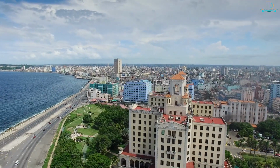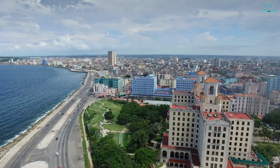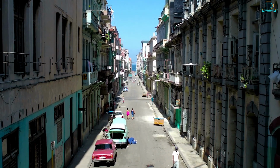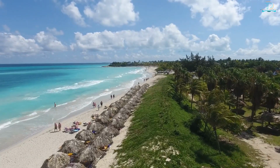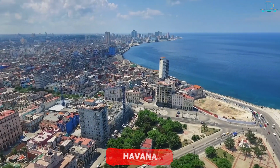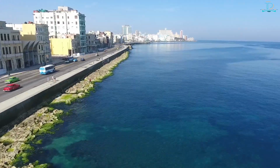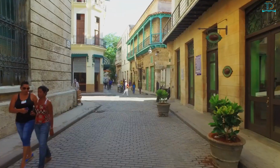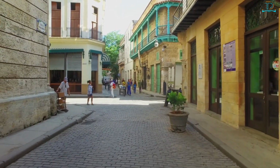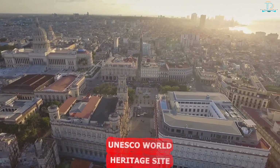Number 7. Cuba. Located at the northern Caribbean Sea meeting point of the Gulf of Mexico and the Atlantic Ocean is the island country of Cuba, one of the most stylish places in the Caribbean. This island is home to idyllic beaches, lush forests, and historic cities like Havana, the country's capital and largest city. Havana is one of the most beautiful cities in the whole of America. It embodies an effortless appeal to foreigners eager to walk the long streets lined by pastel buildings. It is no wonder that the city was proclaimed a UNESCO World Heritage Site.